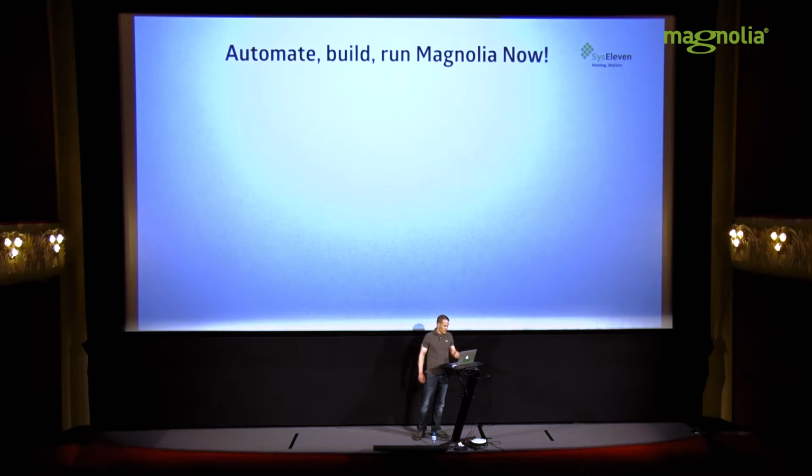But of course, that took quite a while. It was quite a bit of work. It was quite a bit of communication necessary between SysEleven and Magnolia till we actually fully understood what they want to do and how they want to set it up and run it. And we basically helped Magnolia create the Ansible Modules for the SysEleven Stack to get that up and running.